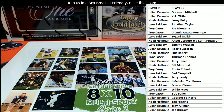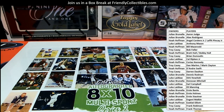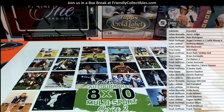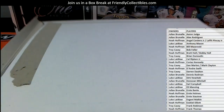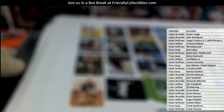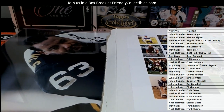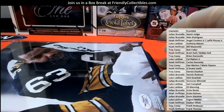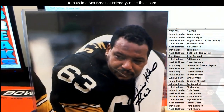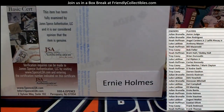All right. And good luck, everybody. Let's see what we got here in Gold Rush autograph photo. All right. See what we got here.